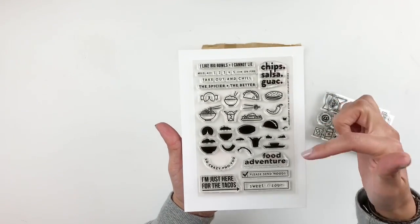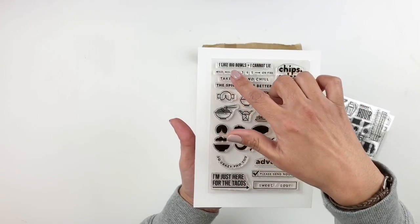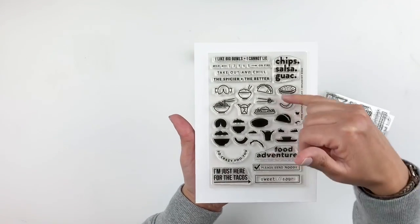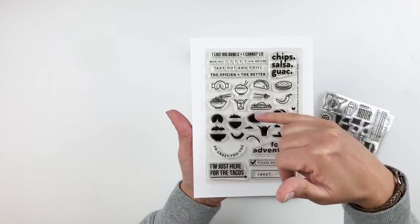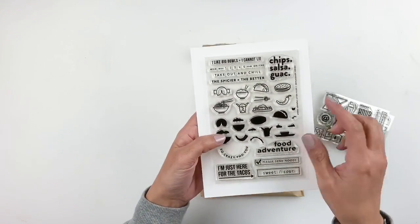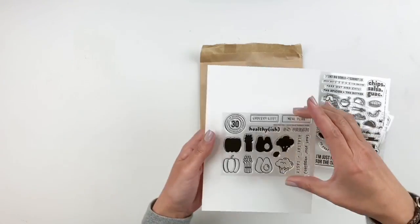Okay, this next one is called Food Adventure, and it is definitely a favorite. You have chips, salsa, and guac, and then you have takeout and chill. I like big bowls, plus I can't lie. I'm just here for the tacos, and you have all these buildable stamps that you can stamp out your tacos, your noodles. So adorable. And then you have your chips and guacamole. I love that, so adorable.